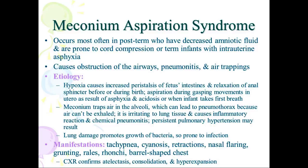And so now you see asphyxia and acidosis when that infant takes its first breath. Meconium, that black, sticky, tarry substance that's in the fetal intestines in utero, is like tar. So this meconium will trap air in the infant's alveoli, and that can lead to a pneumothorax because that air cannot be exhaled. It's irritating to the lung tissue, and it causes inflammatory reactions and chemical pneumonitis.